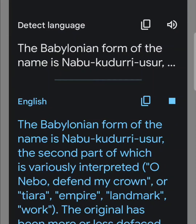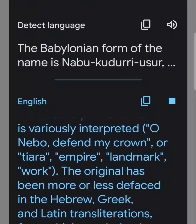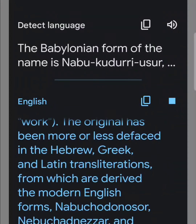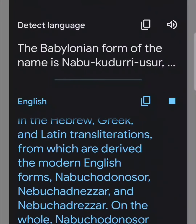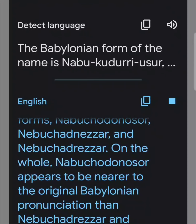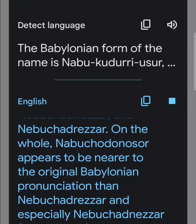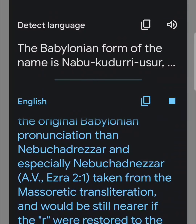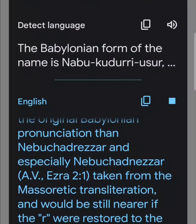The Babylonian form of the name is Nabuchodonosor, the second part of which is variously interpreted. O Nebo, defend my crown, or tiara, empire, landmark, work. The original has been more or less defaced in the Hebrew, Greek, and Latin transliterations, from which are derived the modern English forms, Nabuchodonosor, Nebuchadnezzar, and Nebuchadrezzar. On the whole, Nabuchodonosor appears to be nearer to the original Babylonian pronunciation than Nebuchadrezzar and especially Nebuchadnezzar, A.V. Ezra chapter 2 verse 1, taken from the Masoretic transliteration, and would be still nearer if the R were restored to the second element where N has crept in.